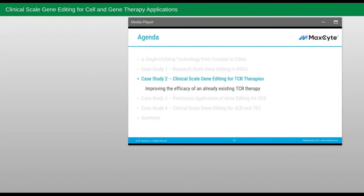In our second case study, we will go over ways in which to improve the efficacy of CAR TCR therapies with gene editing and how this technology enables the making of a more potent immunotherapy product. The work done here was conducted at Dr. Carl June's lab at UPenn.